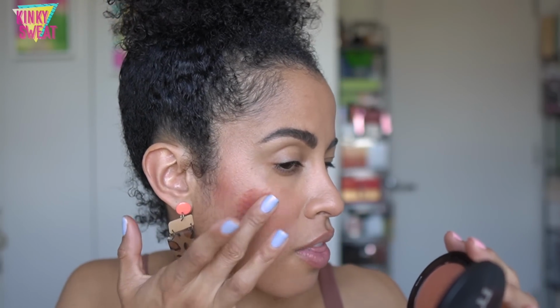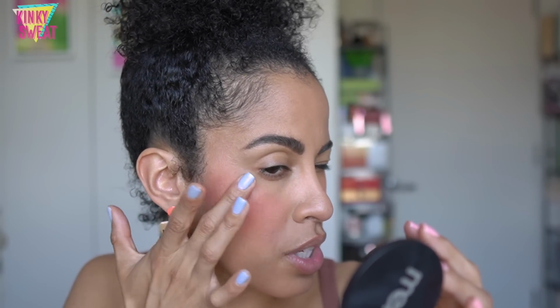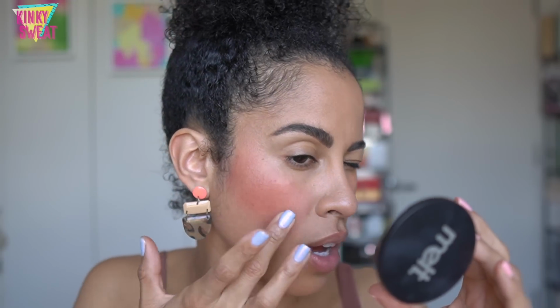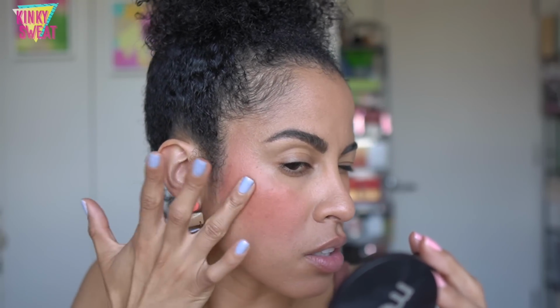When punching that in, again, because of the hue, I would use this for both sculpting as well as blushing, carrying it up toward the temple lightly, you know, and then through the hollows and over the apples of the cheeks. I already have a lot of makeup on. That's why this looks intense.